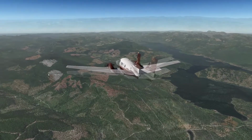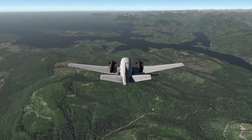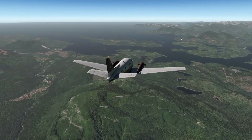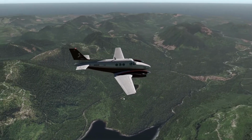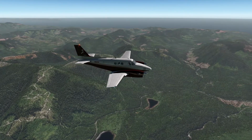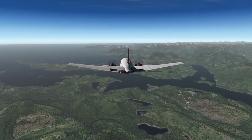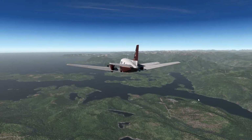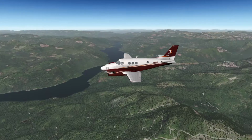Nice. Oh, so we're getting much closer now. You can see that we're starting to see a lot of the archipelago of islands out on the west coast here. Just slightly different look. And out there is the Pacific. So I'm about 15 minutes away right now. I'll start my descent a little bit, so I'll be a bit lower down.